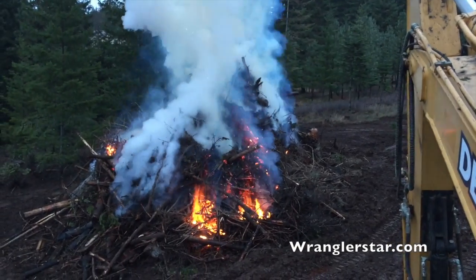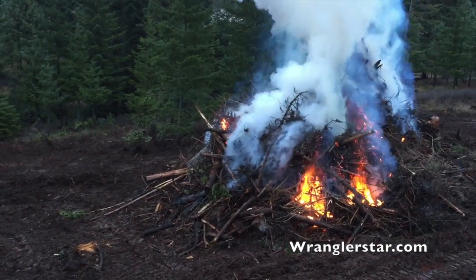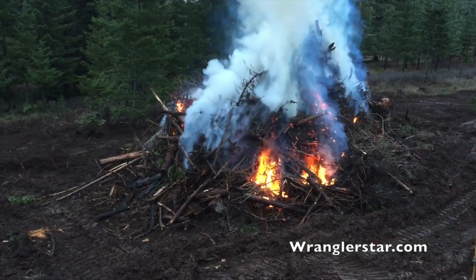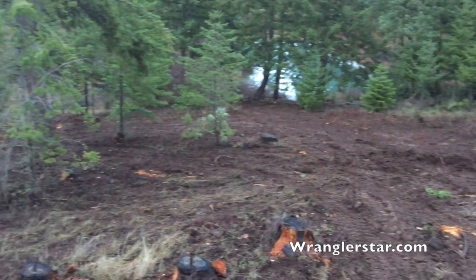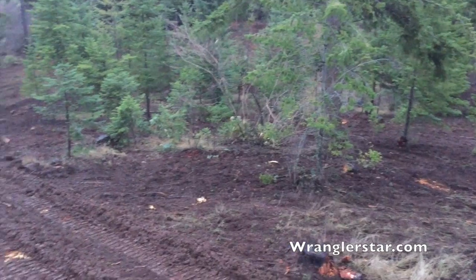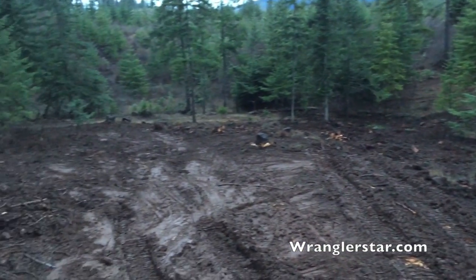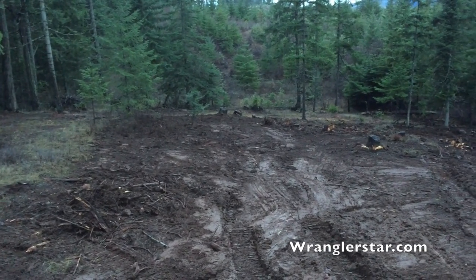So it's the end of the first day with the excavator, and after I fooled around all morning getting the track back on, we got some work done. I have burnt mountains of slash today, and this here, what I've got cleared, I'd say probably about 2.5 acres. Pretty close. This was the worst of what the loggers left here.